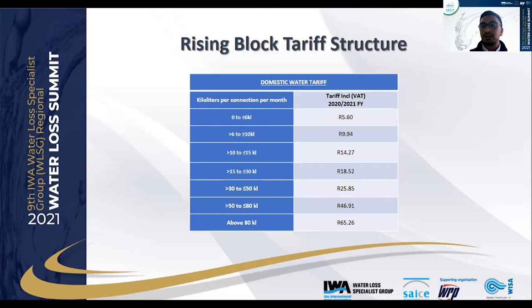The rising block tariff structure. This component was used based off of the more you use, the more you pay. So as you can see, we have ranges between 0 to 6 kiloliters, 6 to 10 kiloliters, 10 to 15 kiloliters, and so forth. So this initiative was implemented as well in 1999-2000, so that we can increase public awareness on the amount of water they are using.